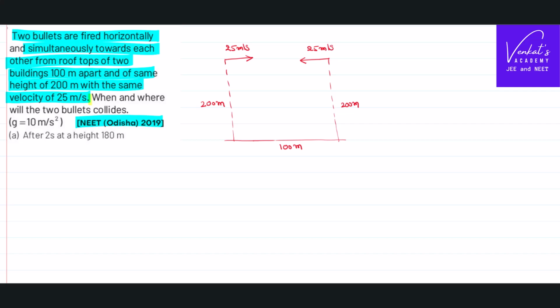Then the question is, when and where do these two bullets collide with each other, assuming gravity is 10 meters per second squared. The first thing you need to understand is, as these bullets are under the influence of gravity, they cannot continue moving along a straight line, as the gravitational force also starts pulling them down. We have given some velocity along the x-axis. It will further acquire some velocity along the y direction, using v equal to u plus at. u is 0 in this direction, and it is g into t.